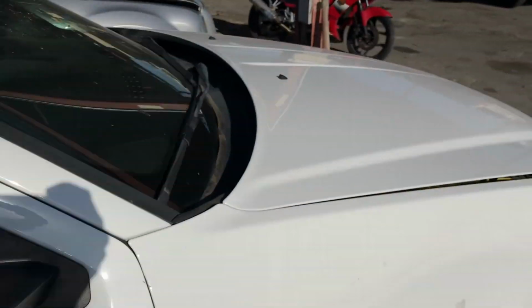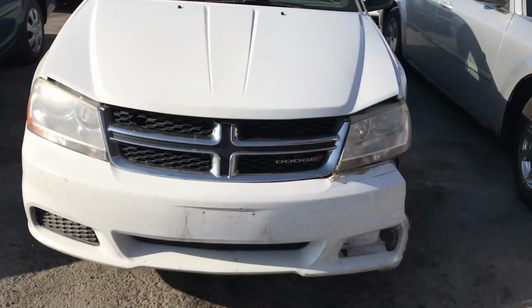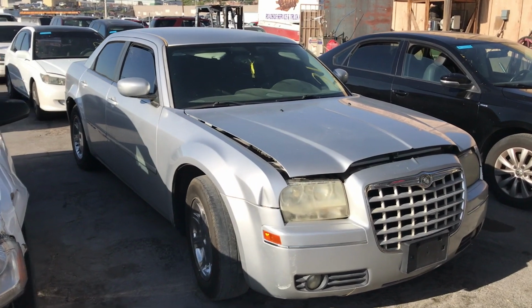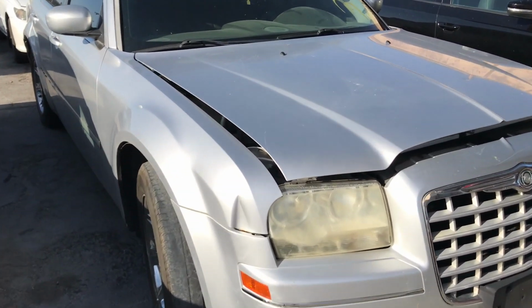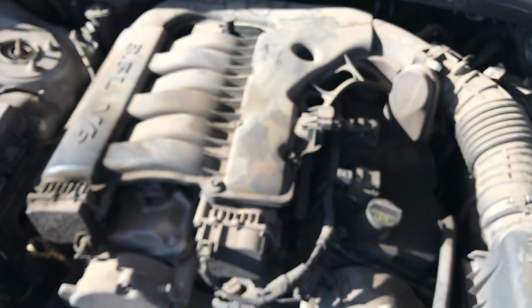And this one is a 2013, so I think if you just get that fender and that bumper fixed, you should be good there. We have a 2005 Chrysler 300C. This one looks to be in pretty good condition. Got a little kick there in the front. Show you the motor really quick.